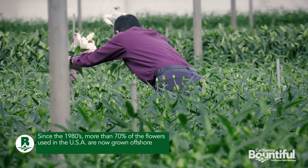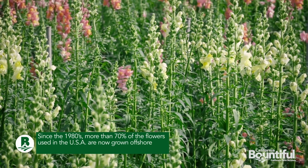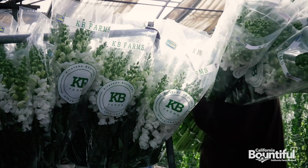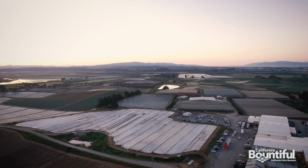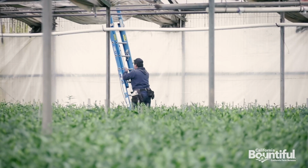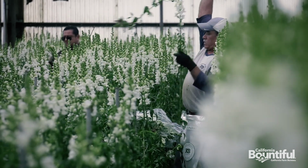I have such an appreciation for every single flower, knowing how hard it was for our family to establish this business, to grow every single cut stem. And when I think about our family, I think about flowers and family as being the core to what keeps us going and keeps us really close. The story here is that KB Farms isn't closing or selling, but they're shifting to a greenhouse and land rental business model, while also looking to grow new opportunities.